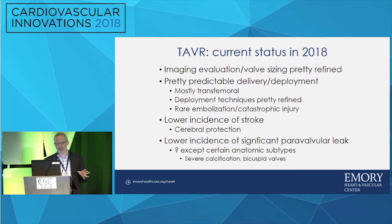So where are we right now in 2018? This is the way I look at it. TAVR's pretty good, right? We've taken the guesswork out of imaging, predictable deployment, the techniques, you know, a little caudal here or there, high deployment, pretty refined. It's pretty rare that something really bad happens. Stroke seems to be getting better with cerebral protection, but even without it. And bad perivalvular leak seems pretty much under control too, with the exception of maybe some rare subtypes.